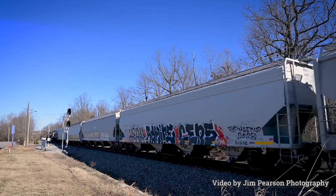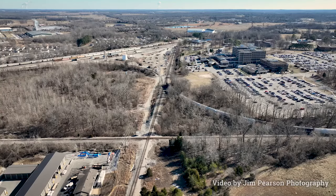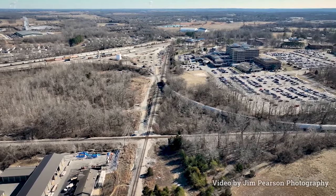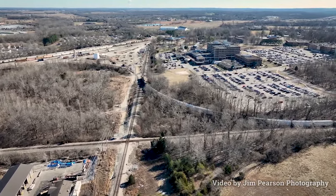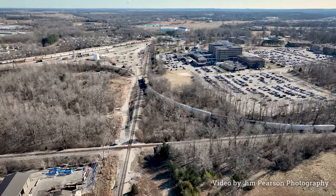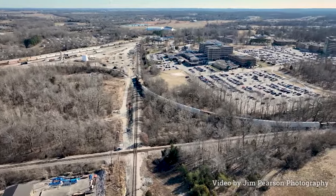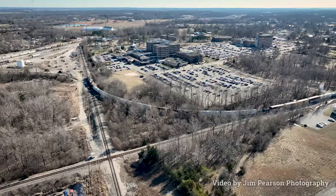There's a switch going off into the yard that he'll be taking. Atkinson Yard is back over there in the distance.